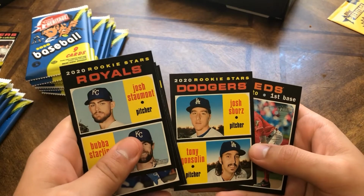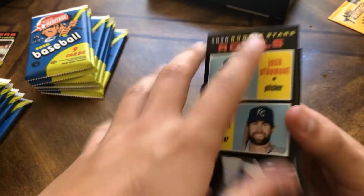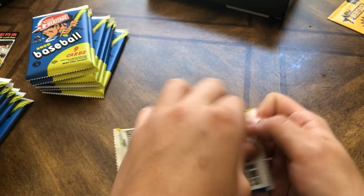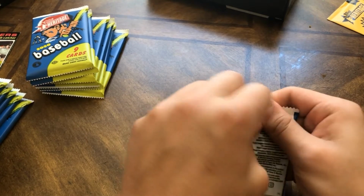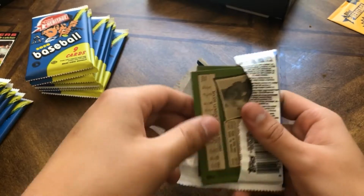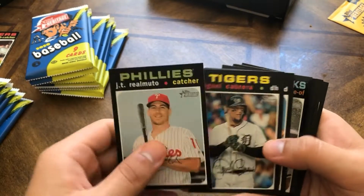Here's a Josh, I don't even know how to pronounce that name, and then Tony Gonsolin had a good year. He's like one of those sneaky rookies that are really good, but are just not getting enough traction. He had a pretty good year, though. I saw him pitch live, in that Players Weekend against the Yankees.